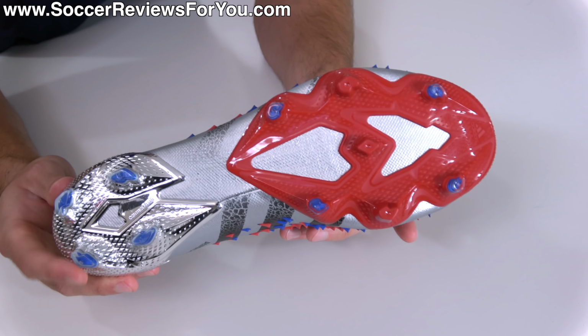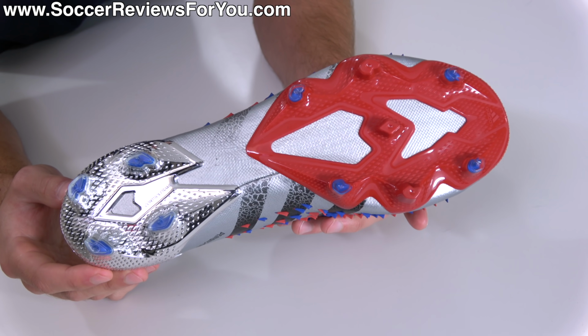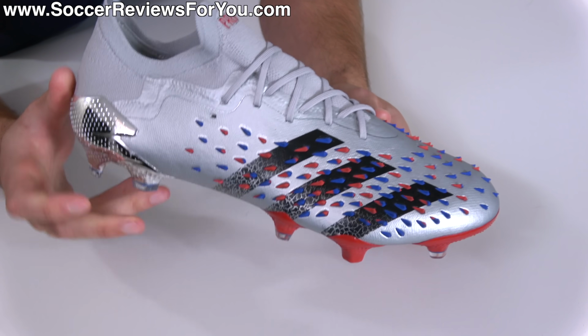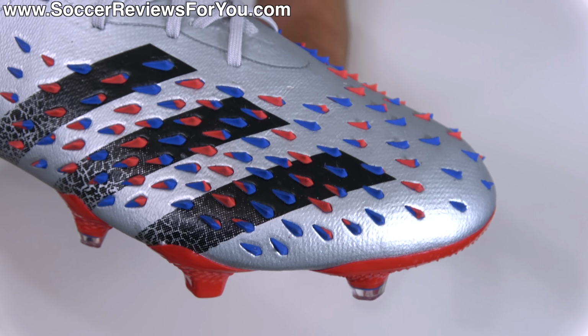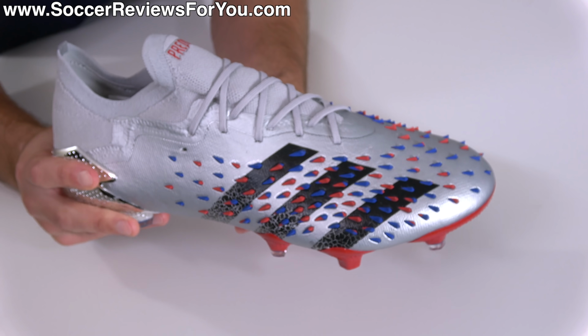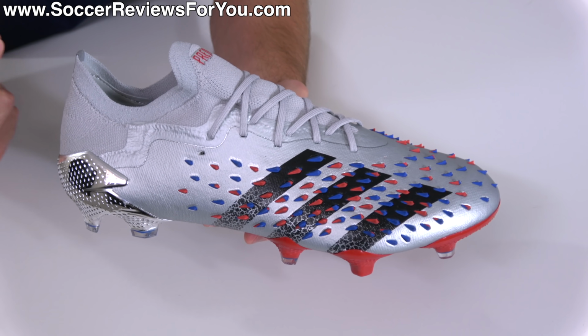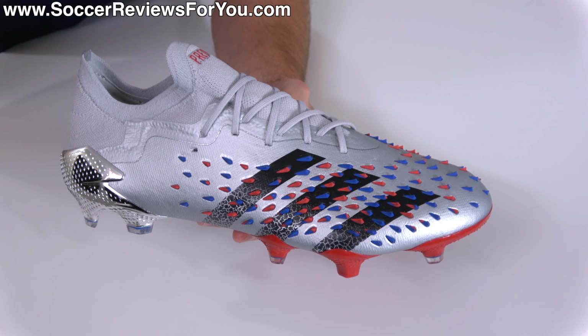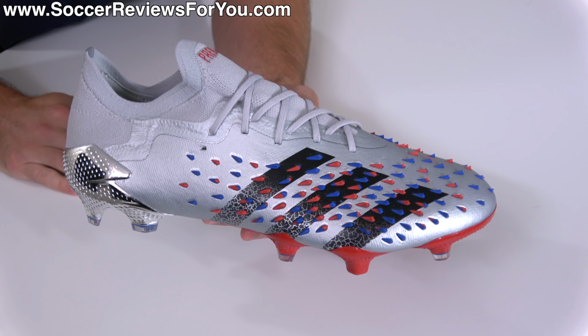Yes, the sole plate and stud pattern is a little bit underwhelming compared to what else is out there, but the experience and feel you get from the additional grip of these Demon Skin spikes just cannot be compared, which is why, because there's no alternative and it does one thing just so exceptionally well, I think this has to stay an S tier football boot.